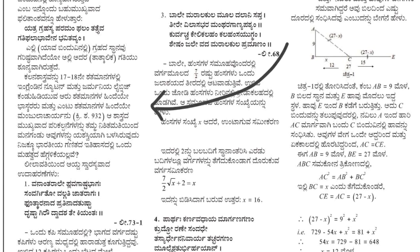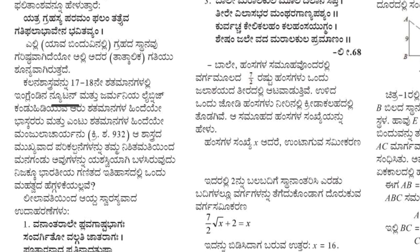And this paragraph talks about how some English mathematicians called Newton and Leibniz are known for this discovery, even though Bhaskara said it a few centuries earlier.